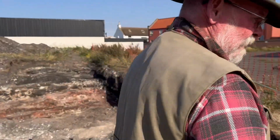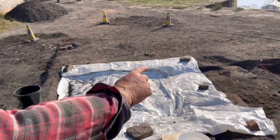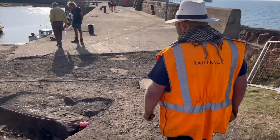In the trench behind us, our siding trench, our Waggonway trench, we've got the sleeper blocks, and I will pass that over to Ant to talk about that. Okay, so we'll start from the harbour end.